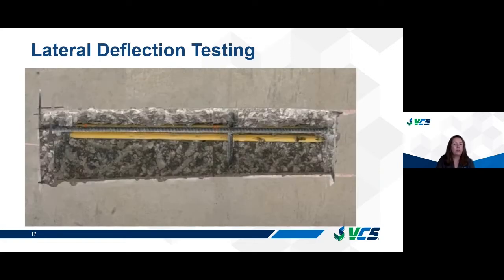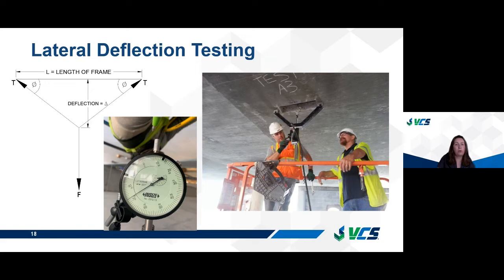For lateral deflection testing, a 2 foot long opening is chipped out around the tendon. And then a testing frame, which you can see in this image, is attached to the tendon. Then a known force is applied perpendicular to the tendon, and the deflection of the tendon is measured. The value of the force and the corresponding deflection then allows us to estimate the tension in the tendon.